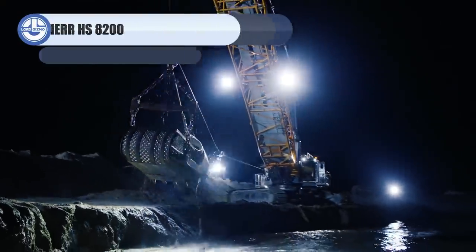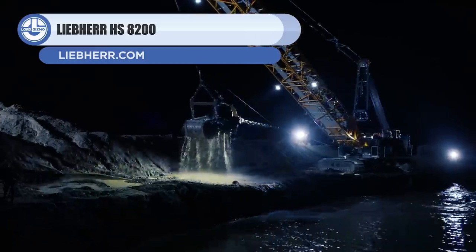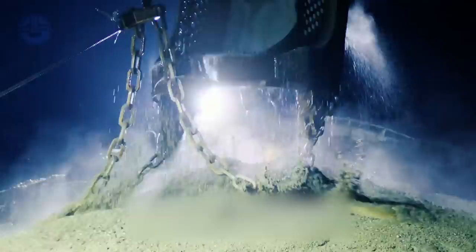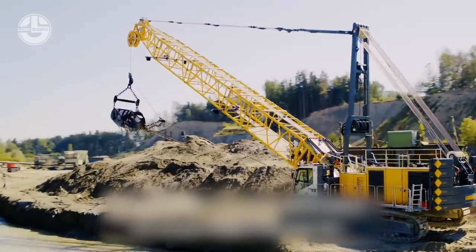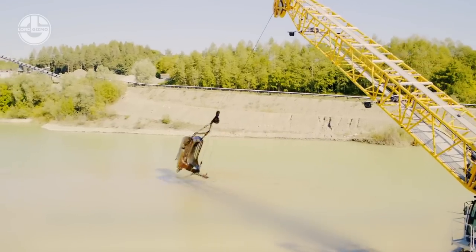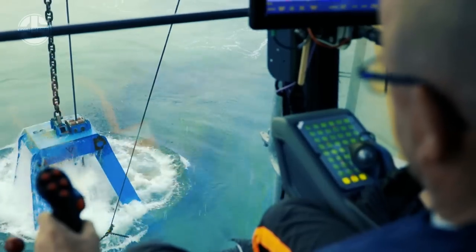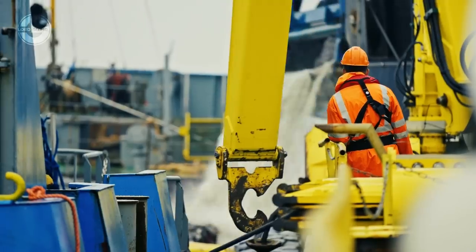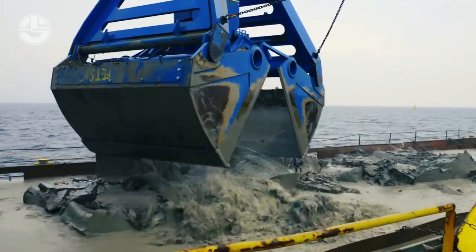Next, we have the LIEBHERR HS8200. It is a duty cycle crawler crane with a 200-ton maximum lifting capacity. It is powered by a Stage 5 engine producing 1,005 horsepower. The top carriage is set on a robust undercarriage with broad tracks and long crawlers for stability. The side platforms, railings, and ladders are entirely incorporated and no longer need to be disassembled for transport.